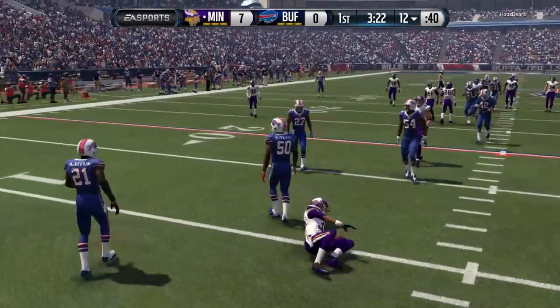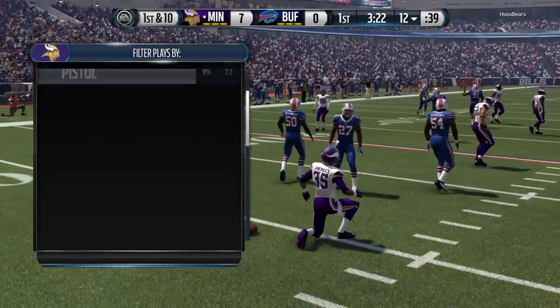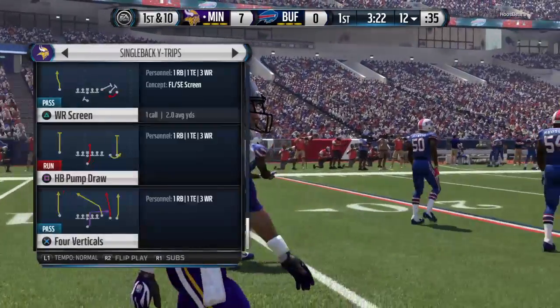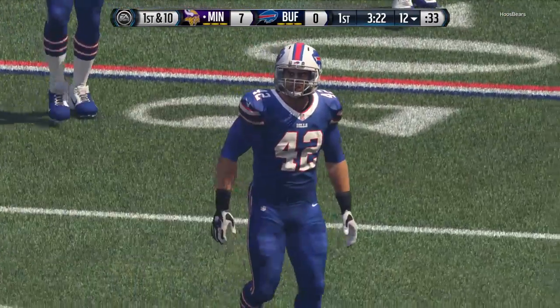The play to an end. Well, returning punts is a tough job. It's about judgment. That time, that was poor judgment by the return man. Should have just had a fair catch and never tried to return that.